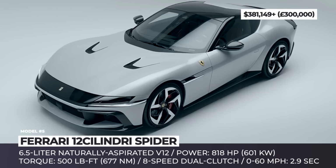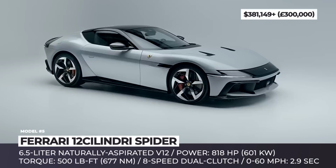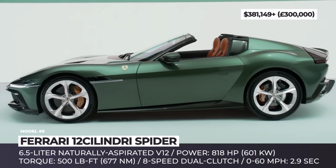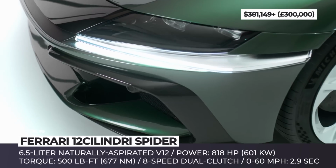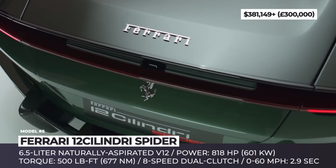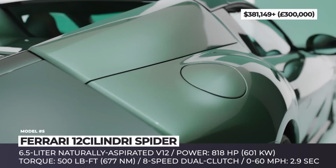However, although it might be painful to admit, it's very likely the last front-engine V12 model by the Prancing Horse brand. Gifted with a characteristic Ferrari growl and sporting newly developed titanium connecting rods and lightweight aluminum alloy pistons, the V12 engine is the true centerpiece of this upcoming model. Capable of revving up to 9,500 RPM, the motor produces 818 horsepower and 500 pound-feet of torque.